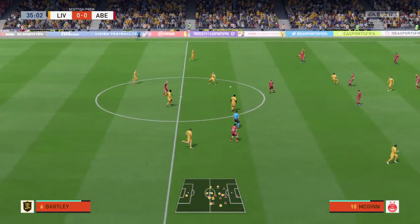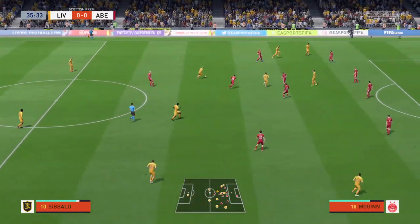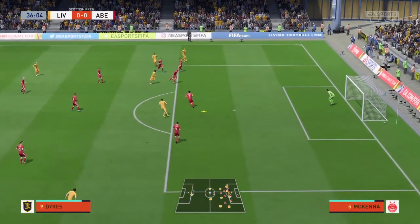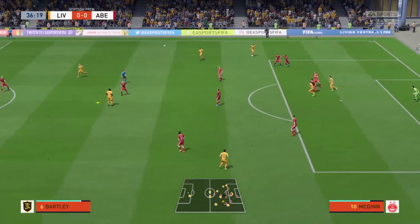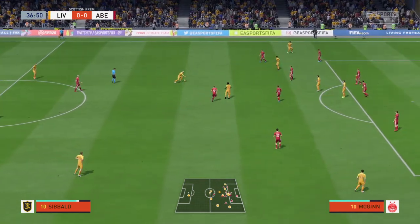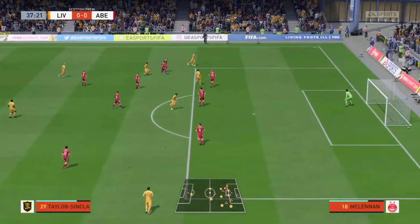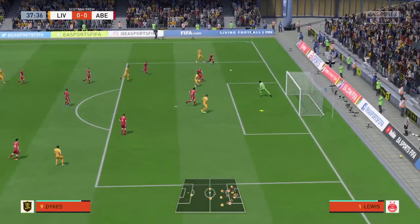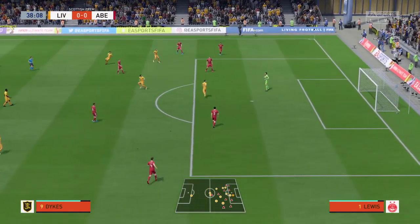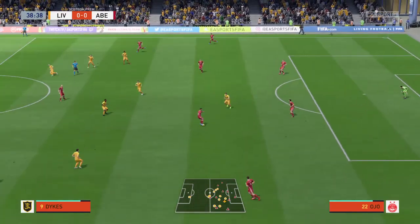So Ambrose to Bartley. Bartley and Sibbald passing between themselves just now. Some good runs. Suda, it's well cleared. However, only as far as Bartley, so Sibbald. Suda finds Taylor Sinclair. He's got some room. It's a decent cross, but Joe Lewis does well and dives out and catches that because at the back post, Dykes was lurking more or less unmarked.